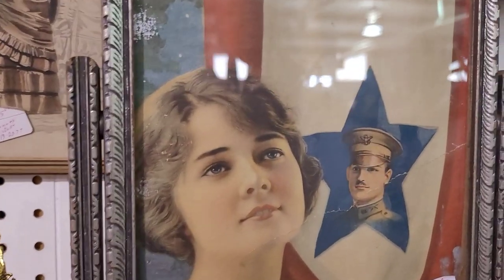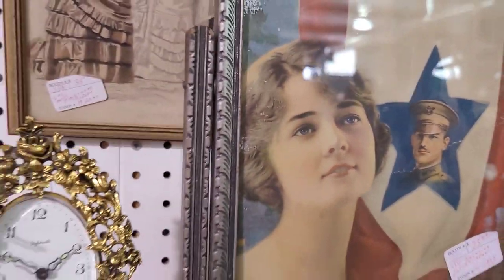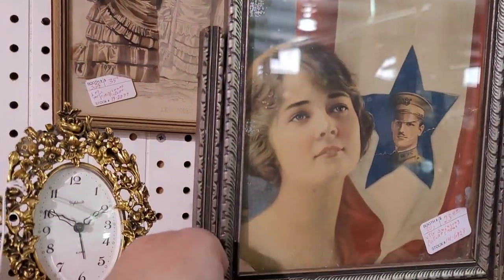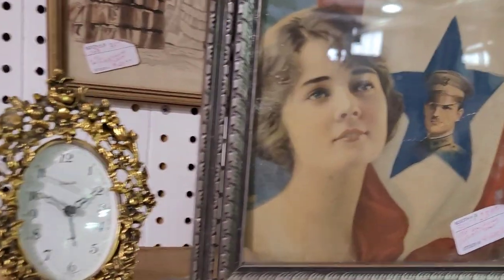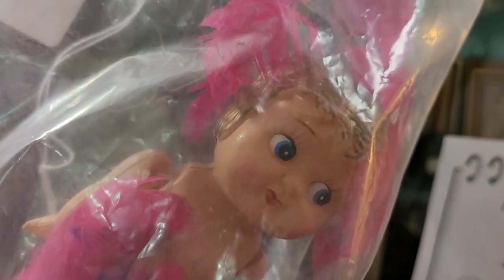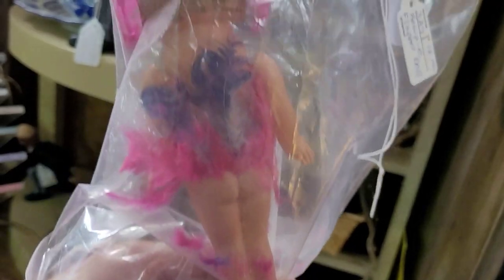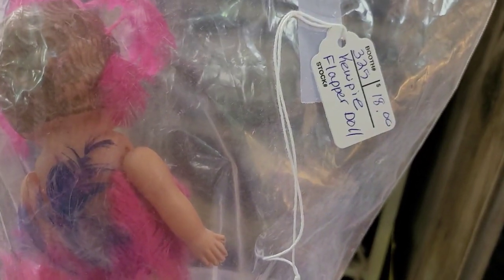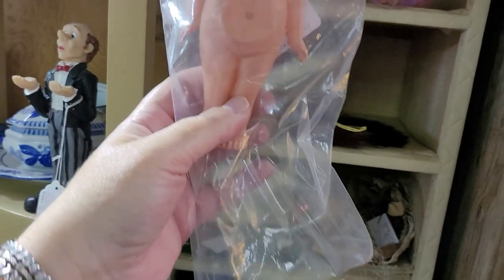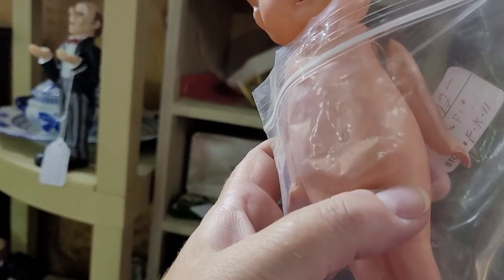Look at this, you guys. Wow. Isn't she beautiful? With her soldier behind her. That's such a neat piece and a great frame. It's one of the swinging frames. It is 23. Look what I just plucked off the shelf. Oh my gosh. This girl and her feathers. Oh my. She's 18, the little cutie flapper. She's so cute. I think her friend's up here. Oh yeah. Oh hey girl, hey. How much are you? 12. Cause she's naked. She sure is.